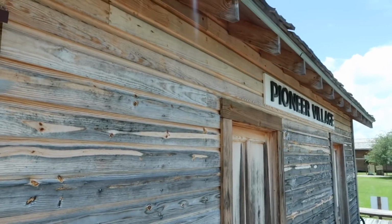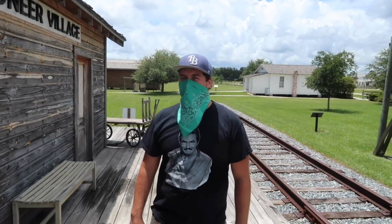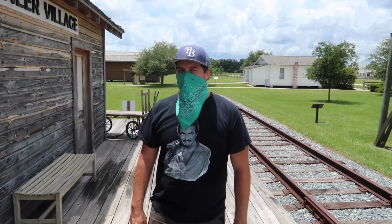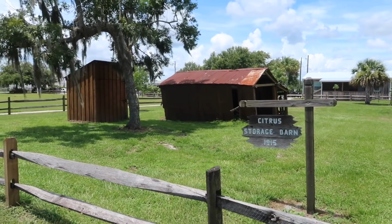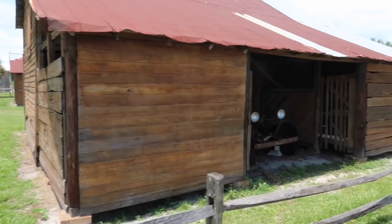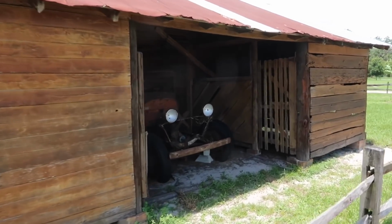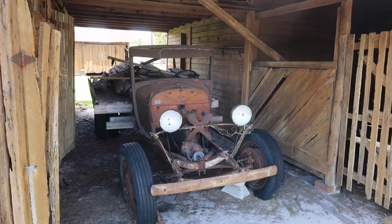Need to purchase a ticket for a train ride out of here. We might be waiting for a long time though. That's a good point. Upon nearing the exit is another storage barn used for citrus back in 1915. Tucked away under here is an automotive relic. It's a truck there.